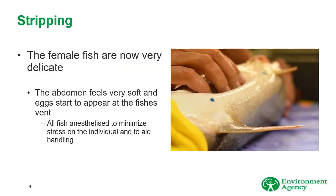At this point now, the fish are very, very delicate. The eggs have been released inside the body cavity, and with slight manipulation, you can start to see those appear at the vent. The fish's abdomen feels extremely soft and almost jelly-like to the touch. Whenever we handle fish inside the hatchery, we make sure they are anaesthetised. This obviously minimises the stress to the fish and aids the handling, as some of the fish that we use are quite large and extremely strong.